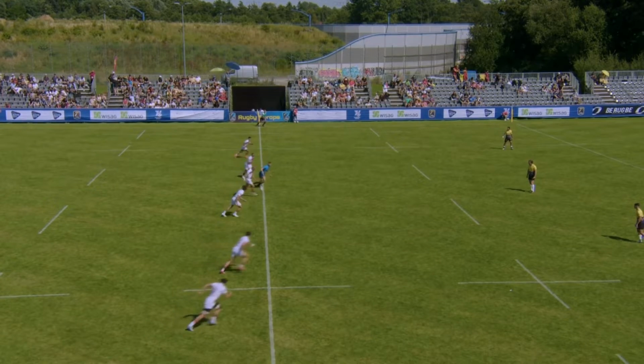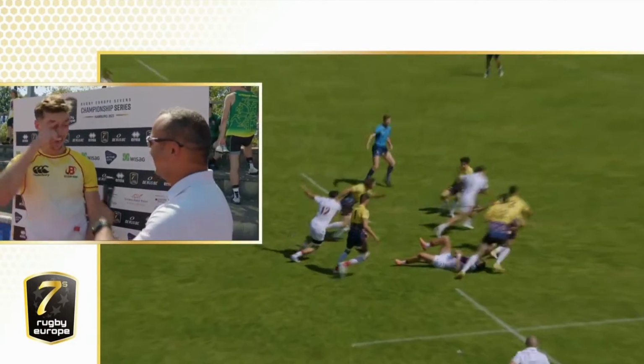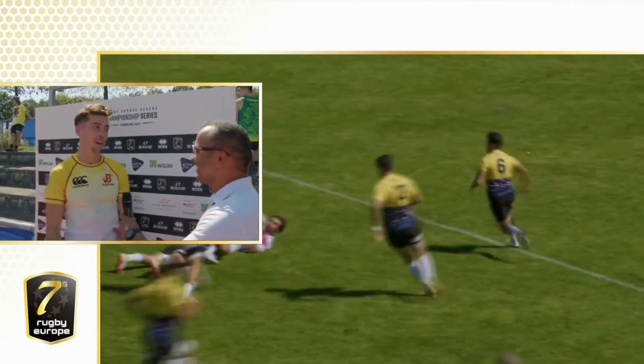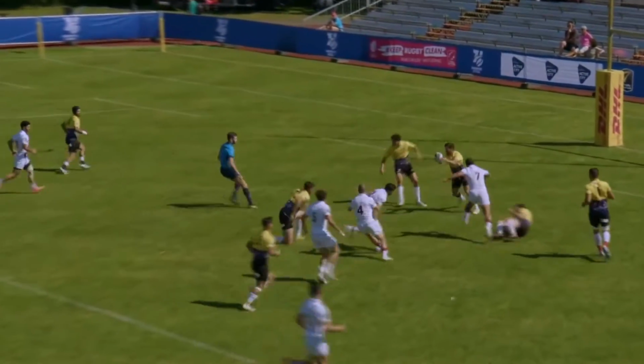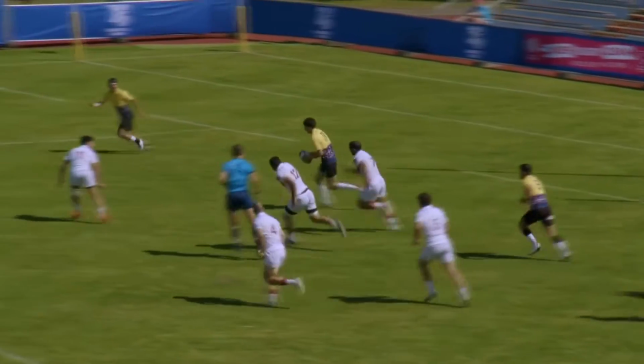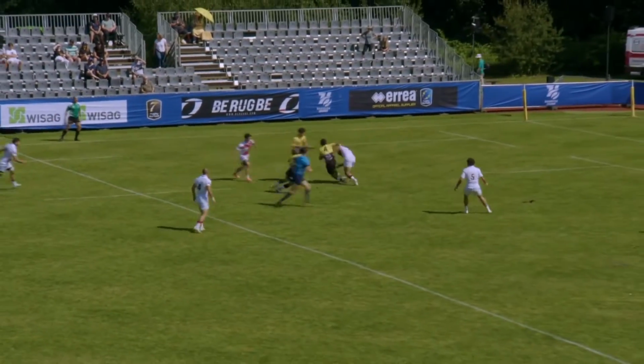Here with the victorious captain of the Belgium team, Gus. Hey, give me your feedback on that game. It's hard to give feedback now, but we are just happy to have built something over the tournaments. First leg, European games, and now to beat a big team, a big name, is something we are very proud of.